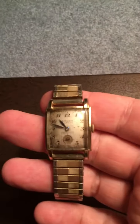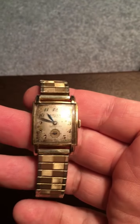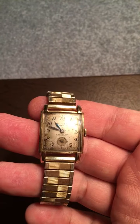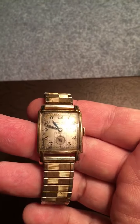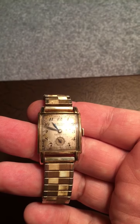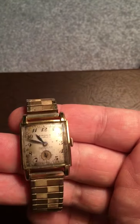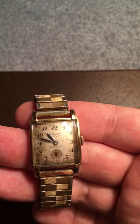This watch right here, let me get the light back over here a little better again so you can see. This belonged to my grandfather. His name was Wetzel. My family comes from Kentucky, and he was a coal miner in Kentucky. And he wore this watch every day. This is a 1945 Gruen Curvex Precision.